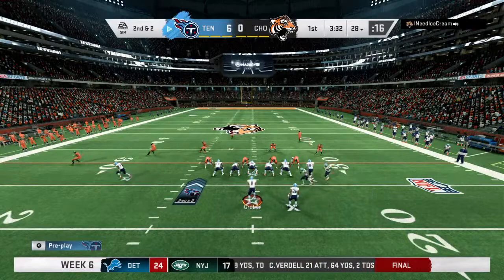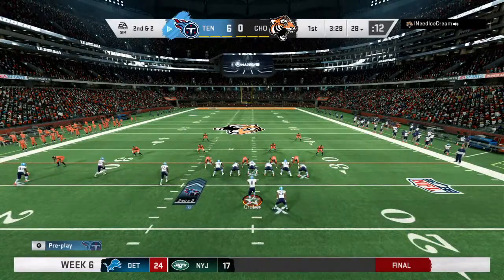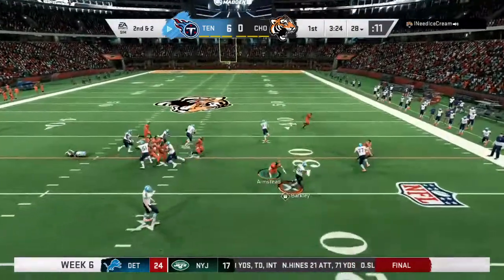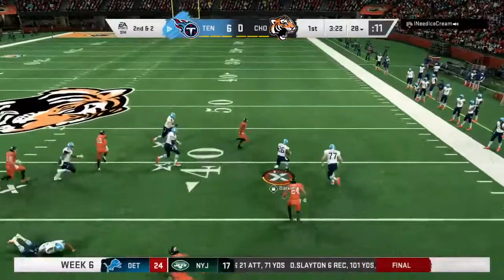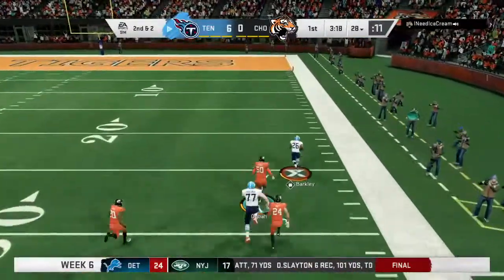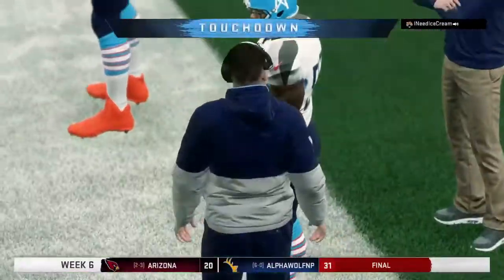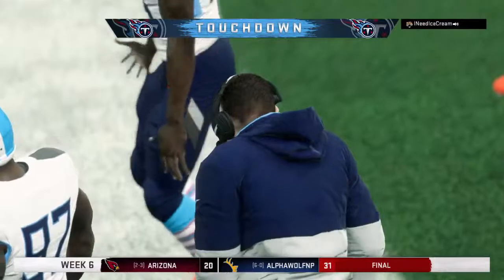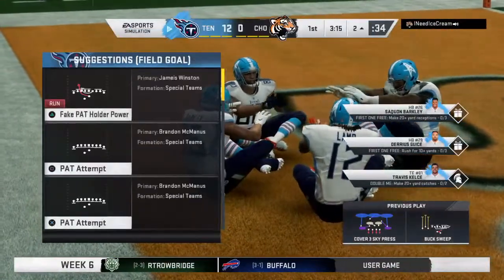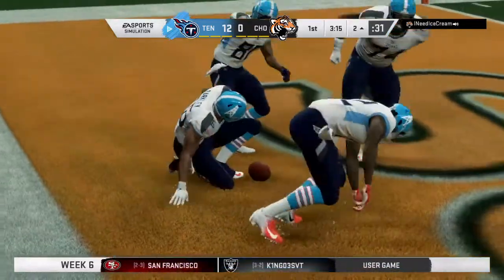Christian, Travis. Ready? The first carry for the former Nittany Lion. This is Saquon Barkley. He's got a convoy, and he might be gone. Touchdown, Titans. Saquon Barkley with touchdown number 8 on the year. And the Titans get the quick strike touchdown.